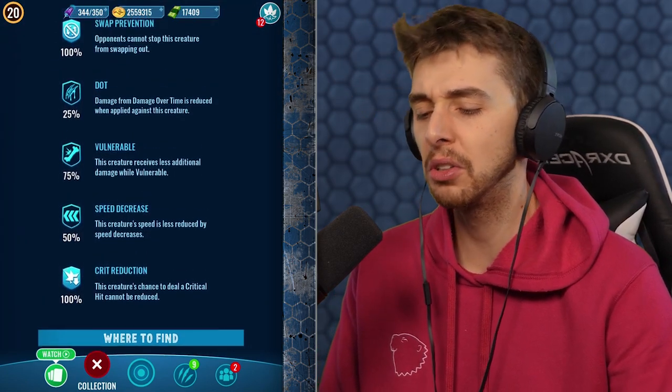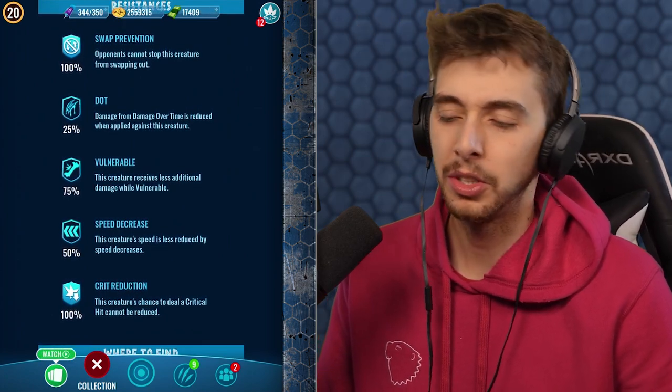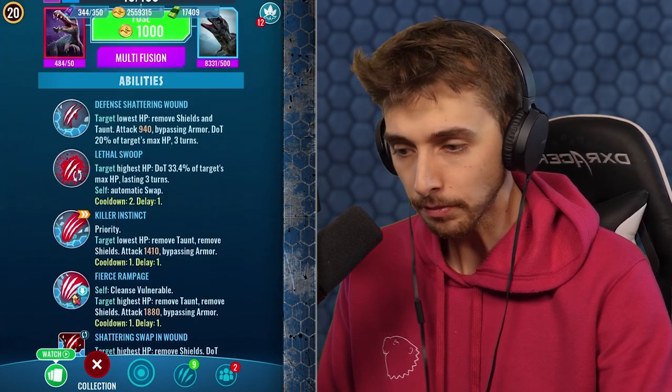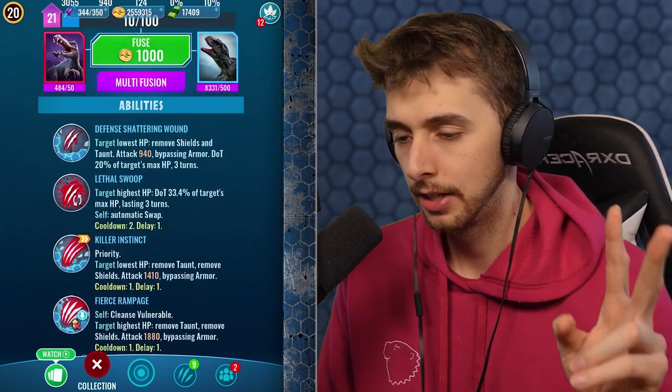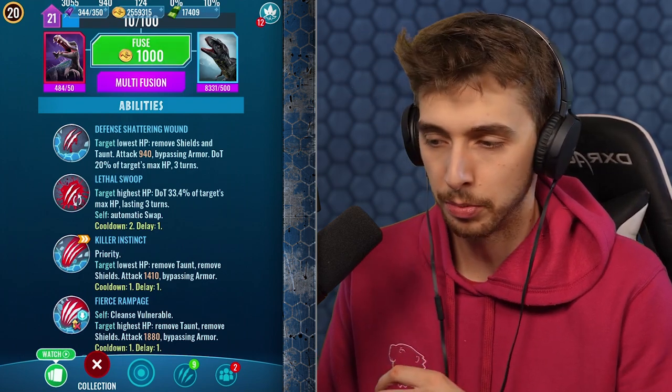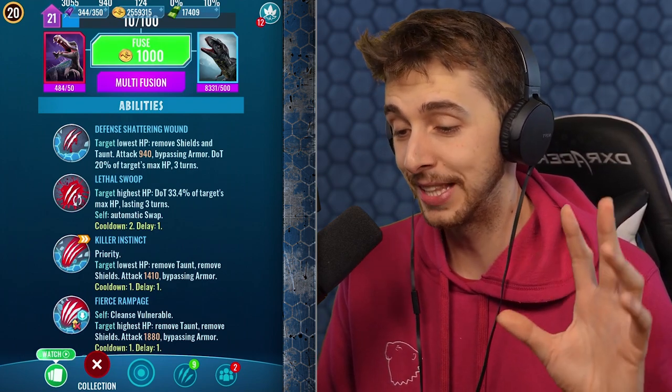You're also resistant to being swapped out. And you get a general all out, you know, you can't be speed reduced, you can be attack reduced. However, you do have 2 attacks that are about the swappages. So defense shattering wound, so you just go through and you also do 20% damage over time.